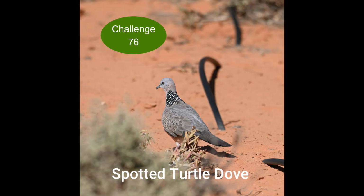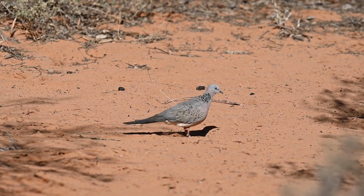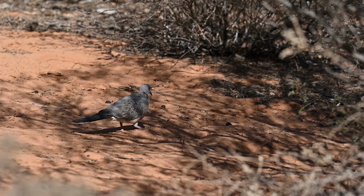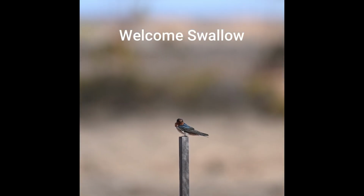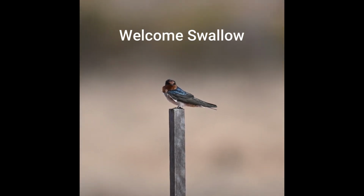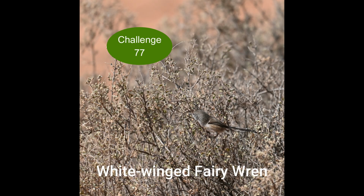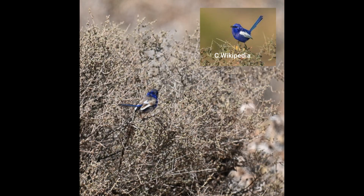But we did see this spotted turtle dove. This is an introduced species to Australia, and they are very numerous in many parts of Australia, but no, not a native species. Further along, a welcome swallow was keeping a good lookout over the salt bush, and in the salt bush itself we saw these white-winged fairy wrens. Now these ones are also not yet in their full breeding plumage. When they're fully coloured up, the males will be absolutely spectacular to look at.